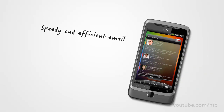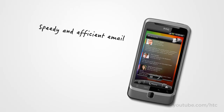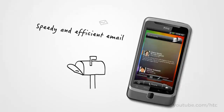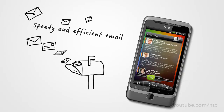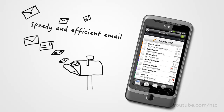So ask yourself, how many inboxes do you have to open today to catch up on all of your email? The HTC Desire Z lets you view all of your email accounts in a single inbox. Of course, if you don't like to mix business and pleasure, you can still keep them separate and switch between them with just a few taps.